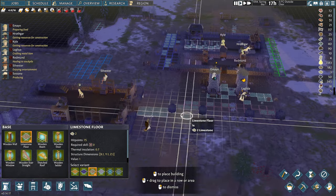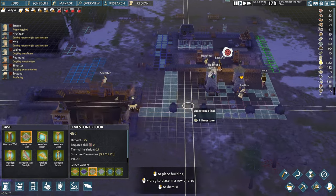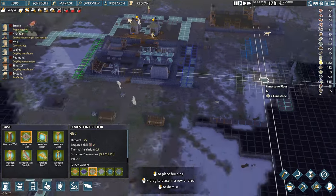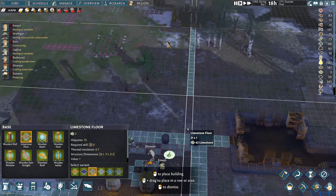Some footpaths will look aesthetically pleasing and will increase the movement speed of our people. I will avoid building paths where enemies can use them though.